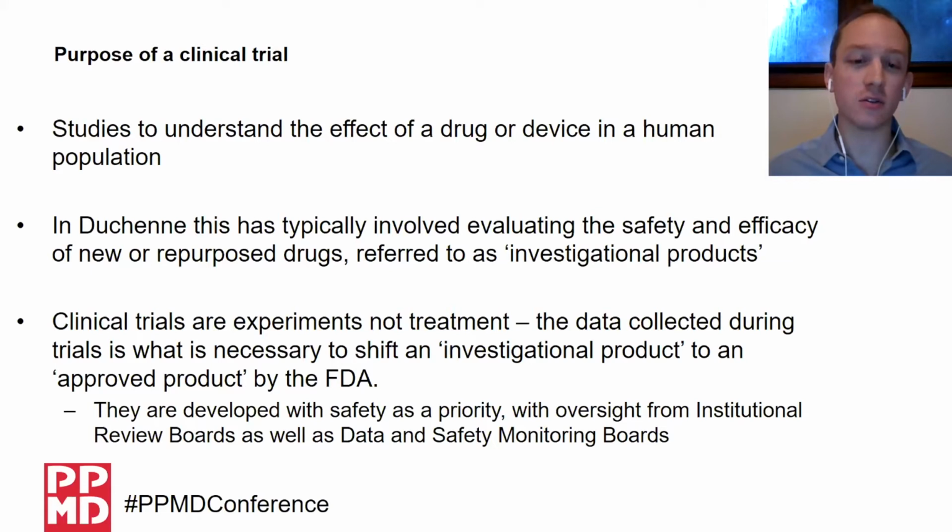But that preclinical testing is not one-to-one. A mouse or a dog is not a one-to-one comparator to a human. And so we do have to go through these steps of testing the drugs in humans to make sure that they're safe and that they're working.